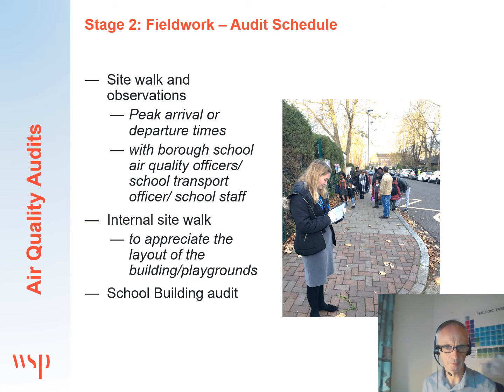And these audits are undertaken with borough school staff, including air quality officers and school transport staff. There was also an audit of the inside of the school, the internal area of the school, so an internal site walk, and that allowed us to appreciate the layout of the buildings and also any emissions that might be occurring from the school itself, such as boilers and so forth. So we conducted a school building audit as well as part of this.